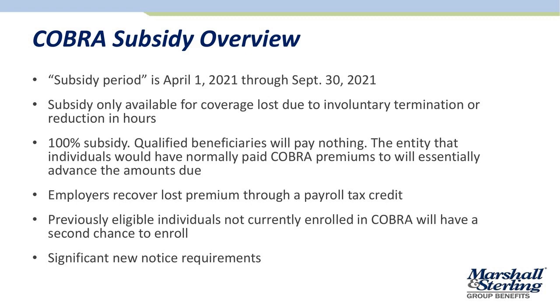So qualified beneficiaries will pay nothing. The entity that individuals would have normally paid COBRA premiums to will essentially advance those amounts due. And employers will recover lost premium through a payroll tax credit generally. And previously eligible individuals who are not currently enrolled in COBRA will have a second chance to enroll. And there are significant new notice requirements under the COBRA subsidy.